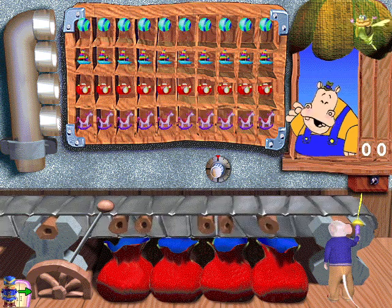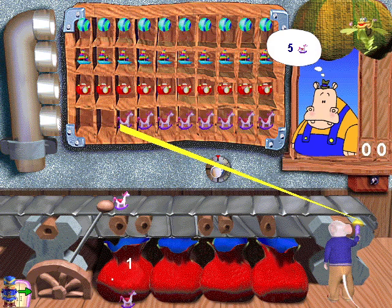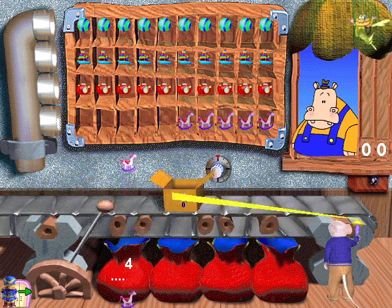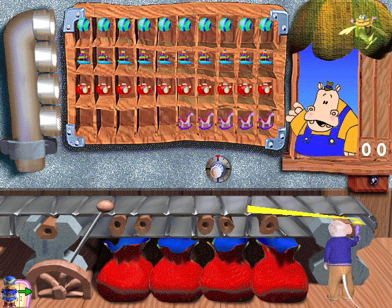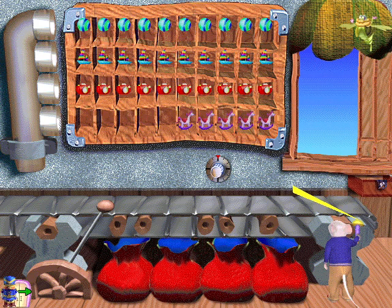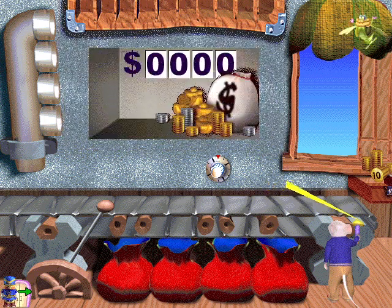What's up, Stuart? I want 5 rocking horses, please. 1 rocking horse. 2 rocking horses. 3 rocking horses. 4 rocking horses. 5 rocking horses. Feed me some. Thanks. That's exactly what I wanted. Here's your money. Count with me. 1, 2, 3, 4, 5.